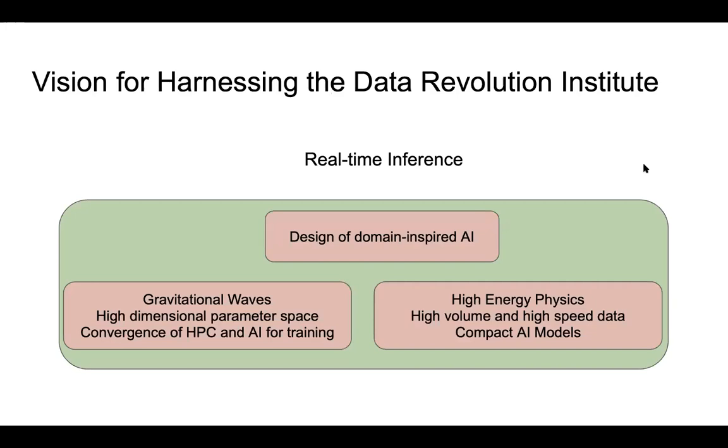And talking about this, just to lay the groundwork for these conversations, the vision that we have, and this is something that is evolving, is that these are the basic pillars of what we are doing right now. We want to do real-time inference for big data physics experiments like LIGO and high energy physics. We have disparate challenges. In gravitational waves, we need to study a high dimensional parameter space, and we need the convergence of HPC and AI to develop these models. In high energy physics, as Dylan described, the challenges are slightly different. Here you have high volume of data, low latency data, and then you need to produce compact models that can process data very fast.